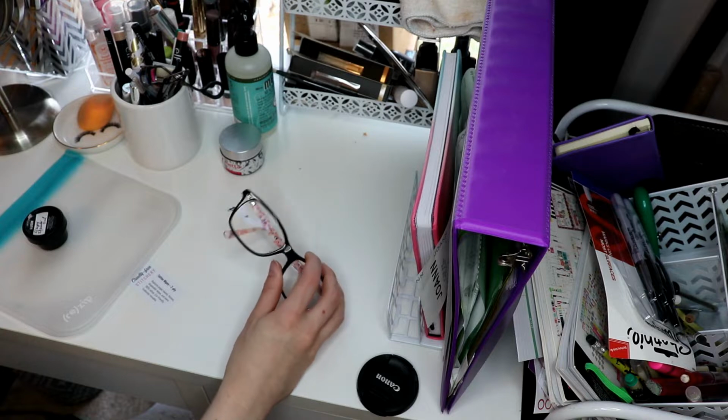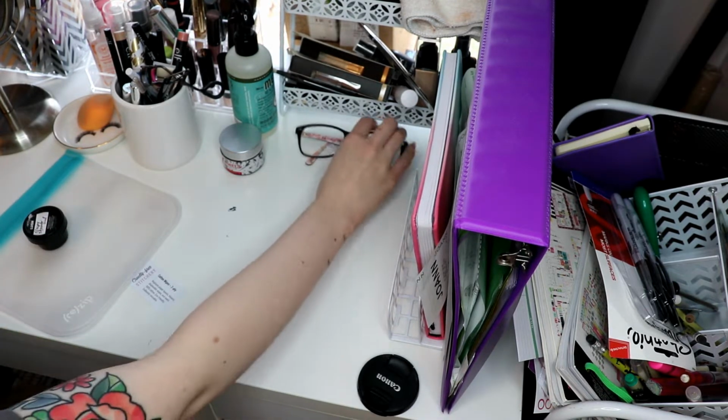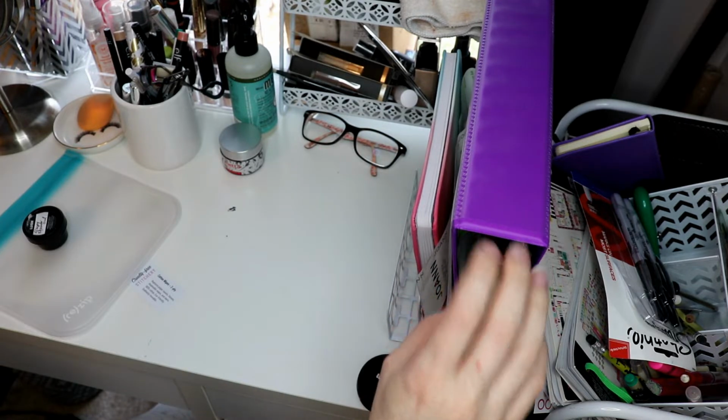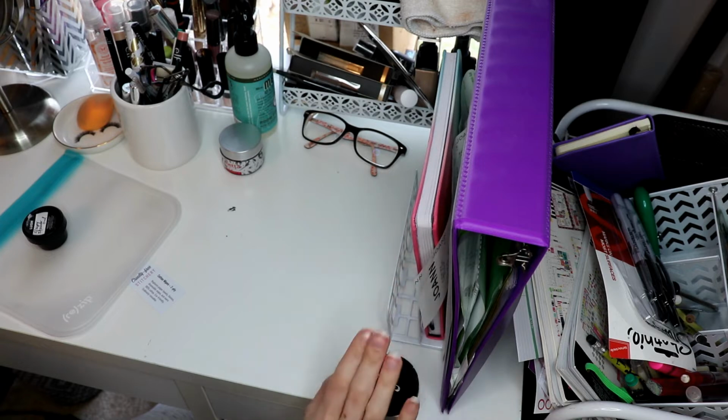I guess my glasses can just stay right there. This thing is like receipts and stuff, and these are some receipts I need to file, so I'll just leave those for now.